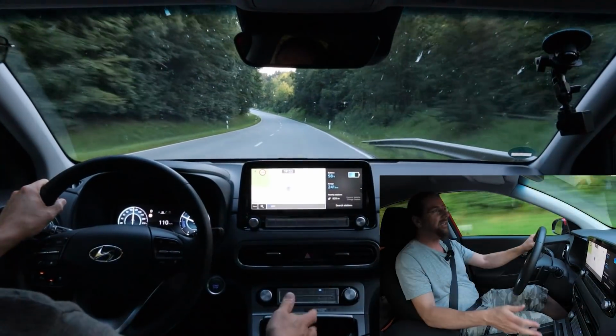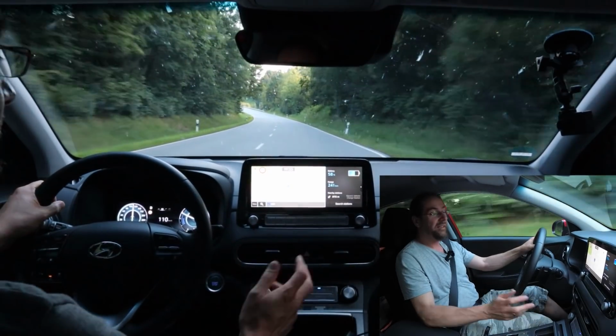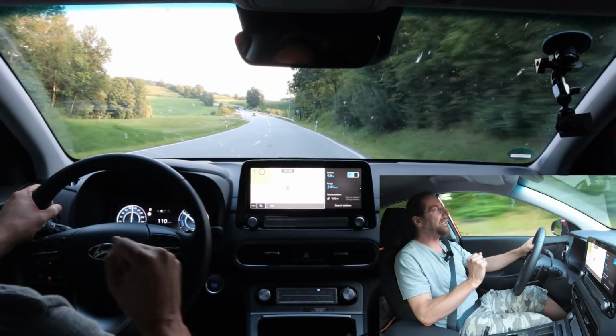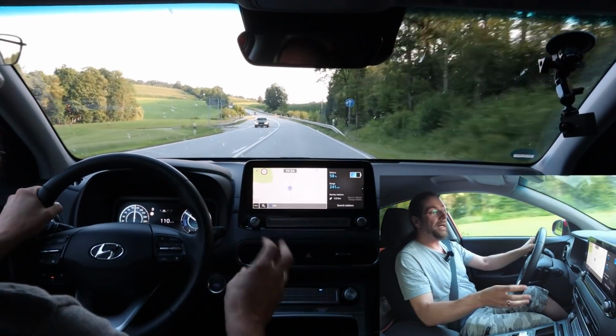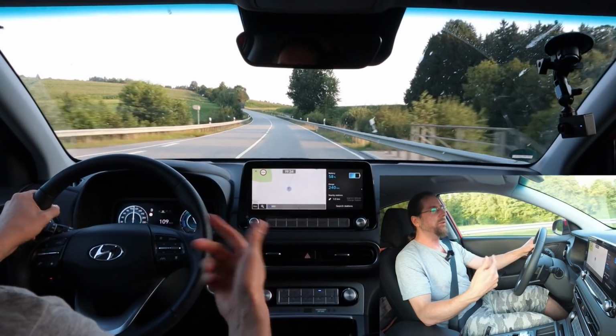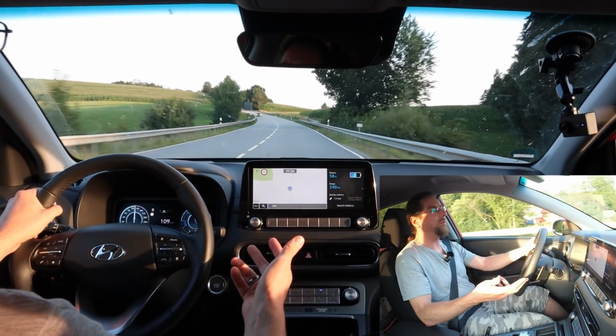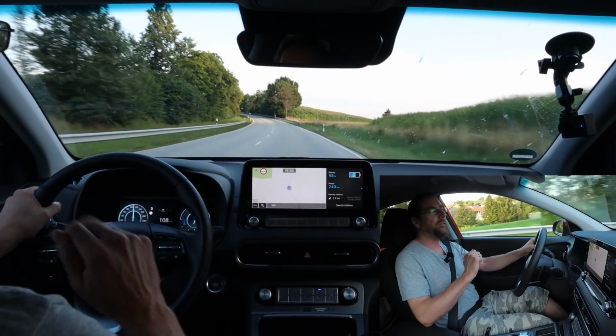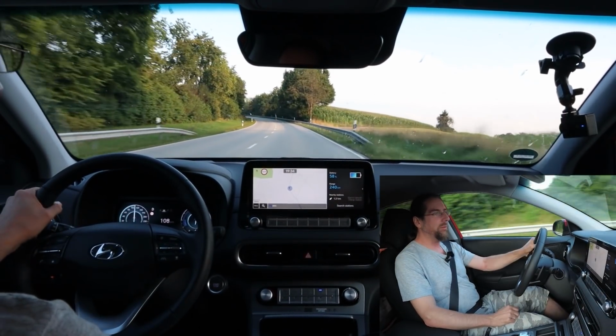Same with the AC, that you have a heat button extra. That's amazing with the climate, that you have an extra button for heat. I love that so much. When you turn it up to 24 degrees, it knows, hey, we have to heat up the cabin to get to 24 degrees. I turn on the heat, and it will do that for you, but you can turn it off. I love that. It's great.